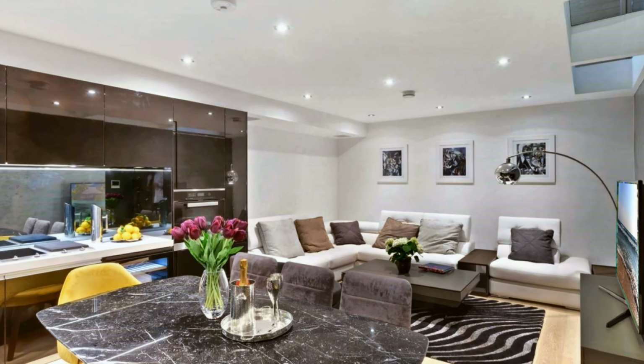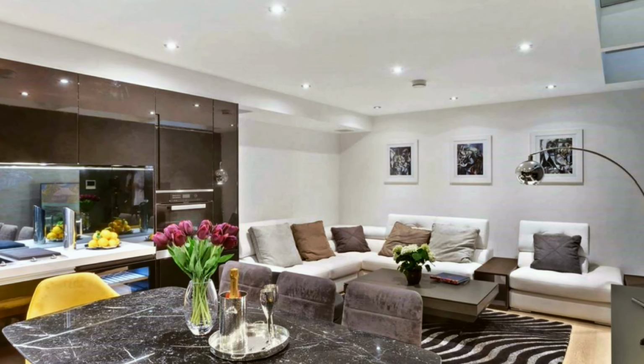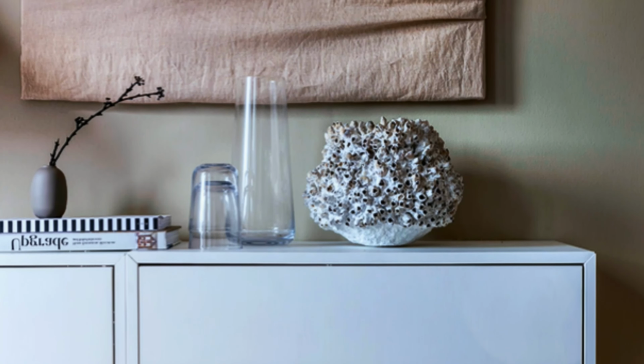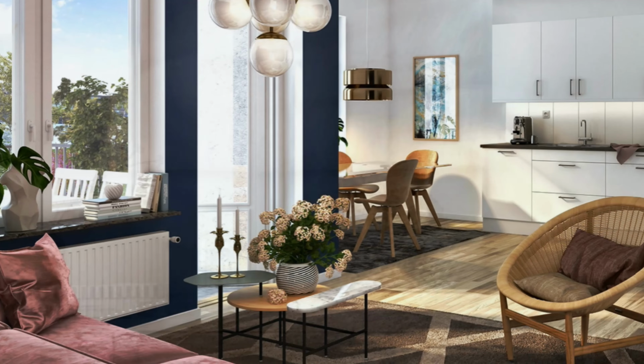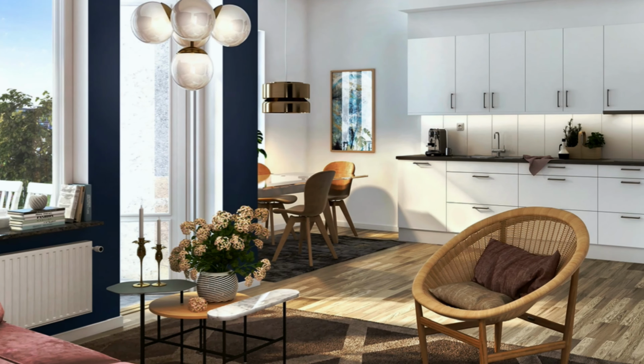We want to show you in this video that even a small or tiny apartment can be beautifully decorated and functional. In other words, you can have a stylish home even if your apartment is short on space.